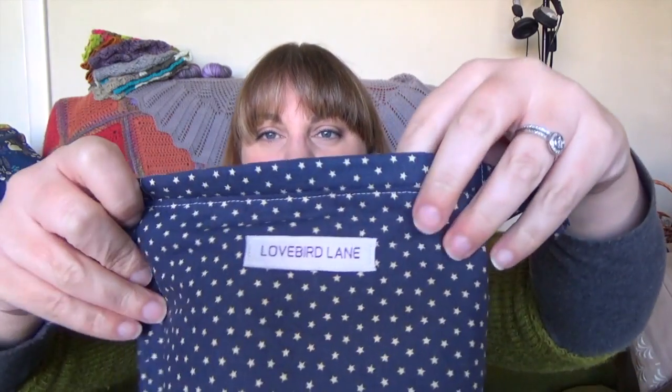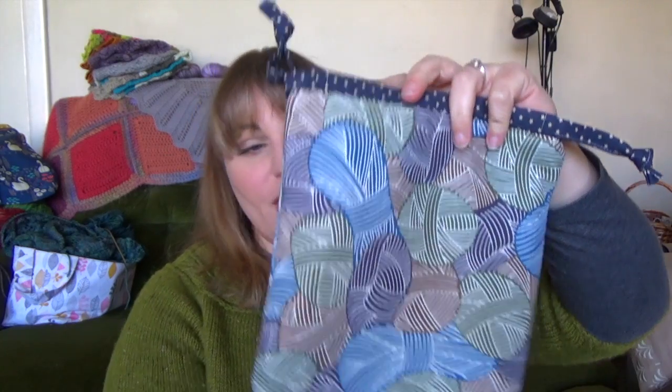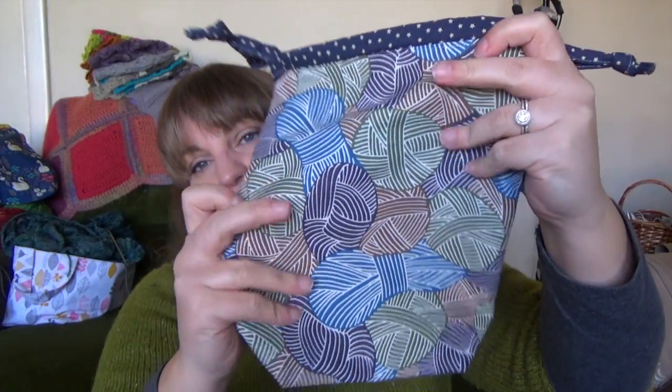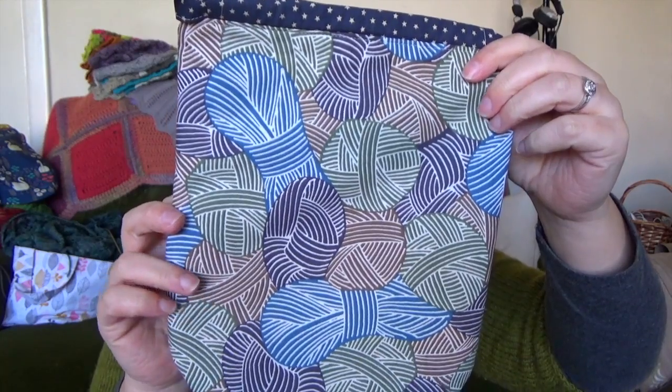So there's my little label. I have done this one, which I will be keeping. I think it's the dark lining I actually liked best out of this one. So this one I will be keeping for myself. And I did look up this fabric and I found it online. Apparently it's actually Cloud 9, and it's called Wound Up, the design name.